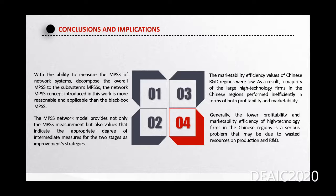The marketability efficiency values of Chinese research and development regions were low. As a result, a majority of the large high technology firms in the Chinese regions performed inefficiently in terms of both profitability and marketability. Generally, the lower profitability and marketability efficiency of high technology firms in the Chinese regions is a serious problem that may be due to wasted resources on production and research and development processes.